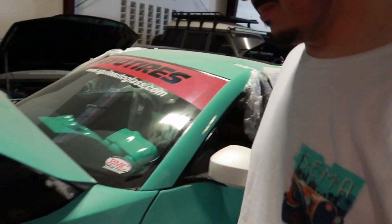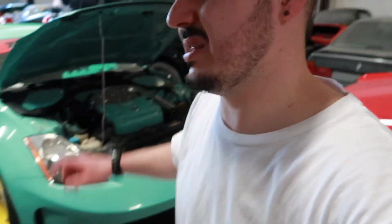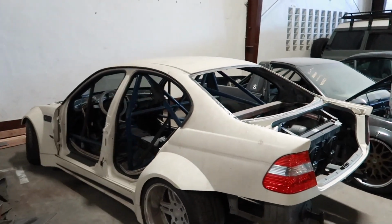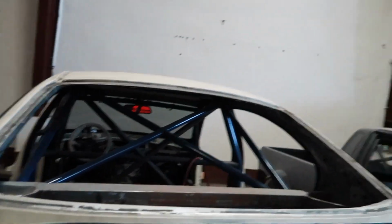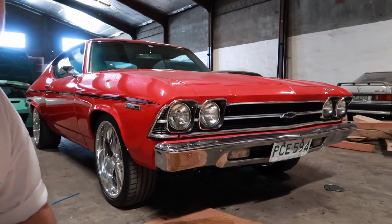But yes, this is what I'm talking about. Look at this Z. Boom, look at this. So that's a C-car, mint, big wing, in the Philippines, what's the matter? This is an OG, old school project that the guys here had, fully caged, as you can see, ridiculously wide. This here is absolutely unreal, super clean, 350. Fire. They got some other bits here, probably best I don't show.